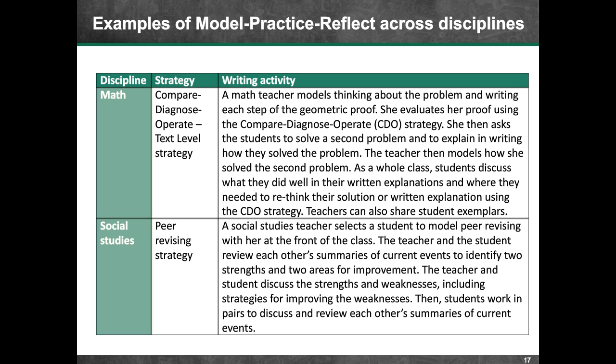In some instances, I'm going to leave it alone. In other instances, I may need to add something, rewrite something, move something, or take something out. The activity provided here revolves around the teacher initially modeling by writing out a geometric proof, and then reflecting about the proof using the compare, diagnose, operate strategy and making changes in that proof so that she makes it better, more clear, easier to understand, and sequential in the way that it needs to be.